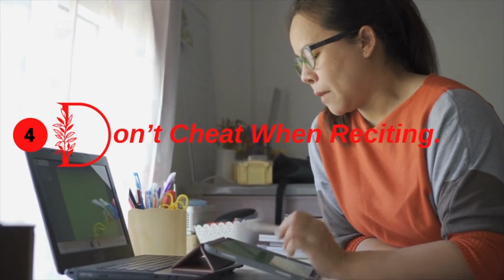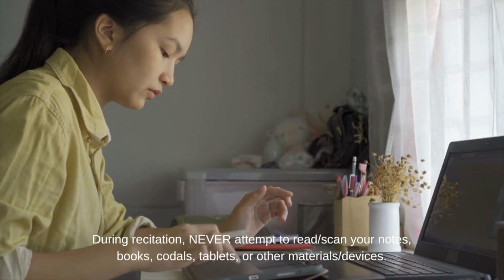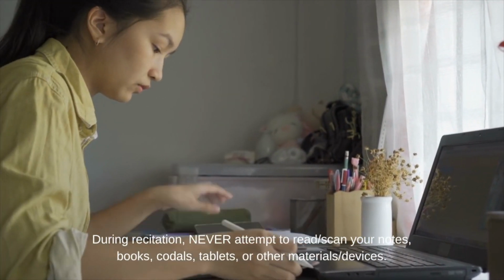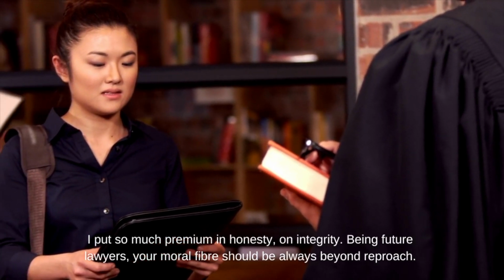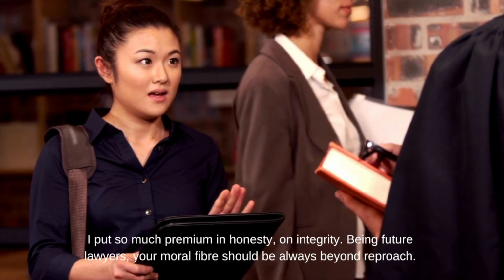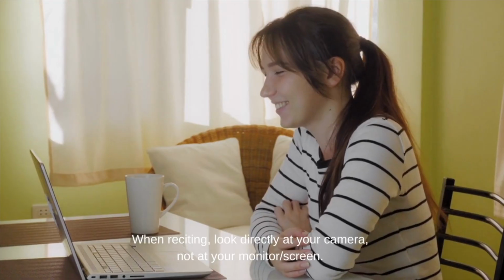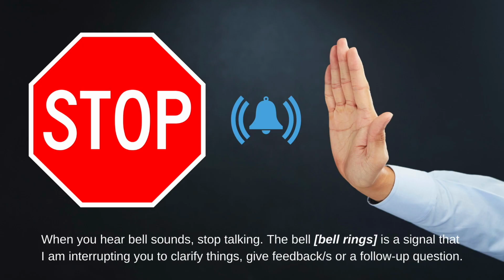4. Don't cheat when reciting. During recitation, never attempt to read or scan your notes, books, tablets, or other materials and devices. I put so much premium on honesty and integrity. Being future lawyers, your moral fiber should always be beyond reproach. When reciting, look directly at your camera, not at your monitor screen. When you hear bell sounds, stop talking. The bell is a signal that I am interrupting you to clarify things, give feedback, or ask a follow-up question.